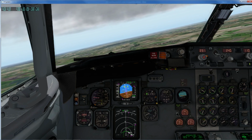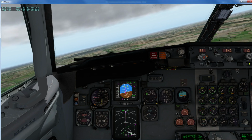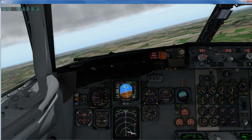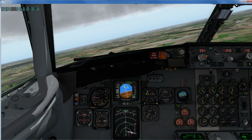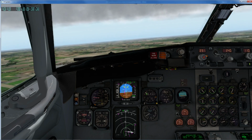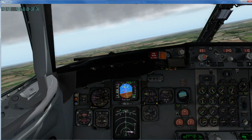So two key tips for ILSs. The first one is always join an ILS from beneath, because one of the things you do get is false glide slopes, and so you should never join the glide slope from above. The second thing is do not descend with a glide slope until your localizer is established, and you'll hear in the UK certainly, one of the common calls for aircraft in ATC is they'll say localizer established, to tell ATC they've got the localizer, they will be descending with a glide slope shortly.